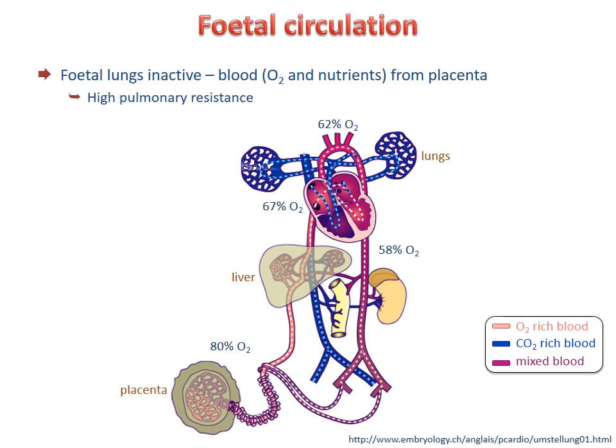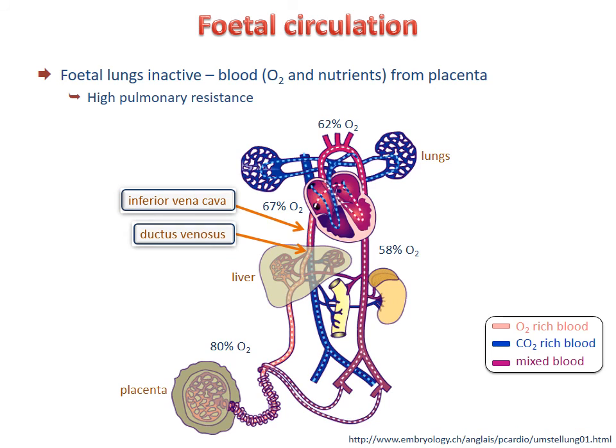From the placenta, the oxygen and nutrient-enriched blood travels in the umbilical vein to the liver. Some of the blood flows through the liver, while the rest passes through the ductus venosus, which is a vascular channel that connects the umbilical vein with the inferior vena cava. The blood that bypasses the liver combines with the venous blood from the liver in the inferior vena cava, from where the blood travels directly to the heart, entering at the right atrium.